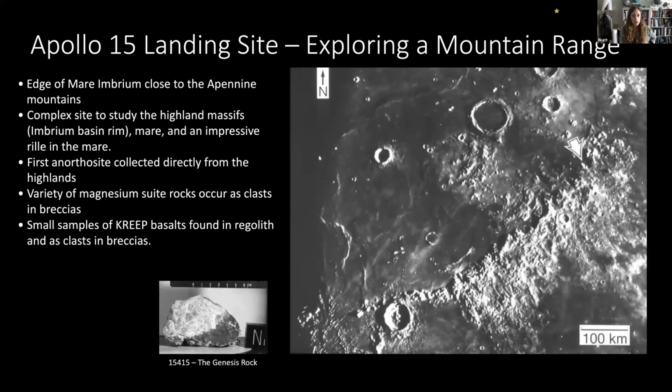The Apollo 15 site was actually landed at the edge of Mare Imbrium, so within the Imbrium Basin, and close to the Apennine Mountains. The Apennine Mountains are one of the massifs, the mountain range that makes up the rim of the Imbrium Basin. And so this is a really complex site, but because it was right on the edge of Mare and some highlands material, the samples that came back were a lot of anorthosites, and this was really the first anorthosite collected directly from the highlands, so our first real chunk of the highlands crust.